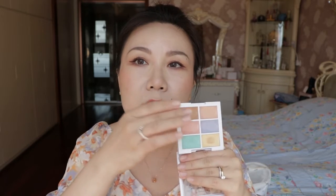Today I used this one, the NYX corrector. The formulation is really creamy. I know towards winter time, some people may say it gets dry. It may happen, but all you need to do is massage the surface a little bit longer, melt it with your finger temperature, and then tap off your hand, and then you can use it on your face. This palette has pretty much all the right colors for correcting your face area.